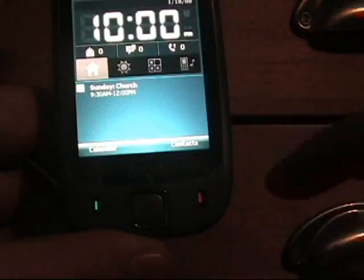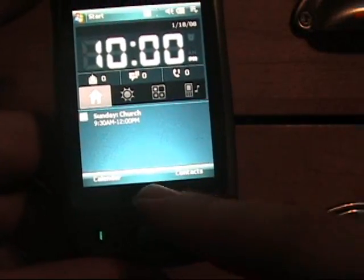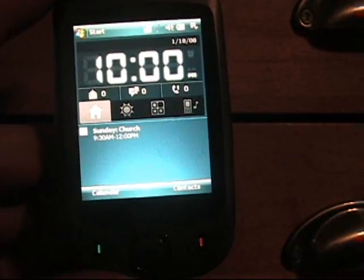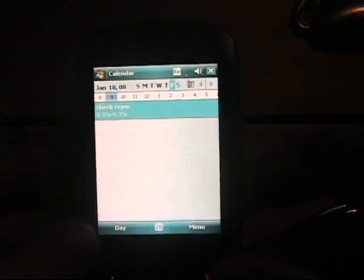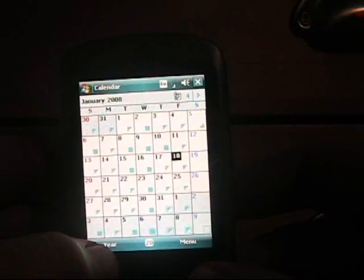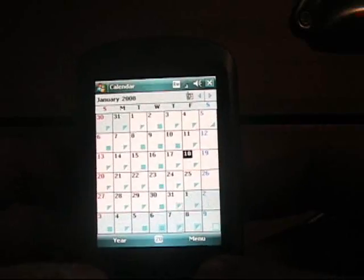You then of course have your 2 soft keys that Windows Mobile users are kind of used to having there. On the Today screen, the soft keys are set to calendar and contacts respectively. So click calendar. Of course, I'm going to get my pretty standard Windows Mobile calendar here that I can flip through my days and my month and so on and so forth and see what I got going on.